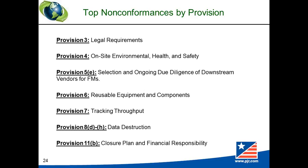Tracking throughput, where the BOL is not maintained for 3 years or in its entirety through end of life. Data destruction is another common area, as well as the closure plan and financial responsibility. Sometimes the closure plan is incomplete or it doesn't address abandonment, the financial instrument is not sufficient, or responsibility is not assigned to someone truly independent enough. Obviously, we've had nonconformances in other provisions, but these are the most common.